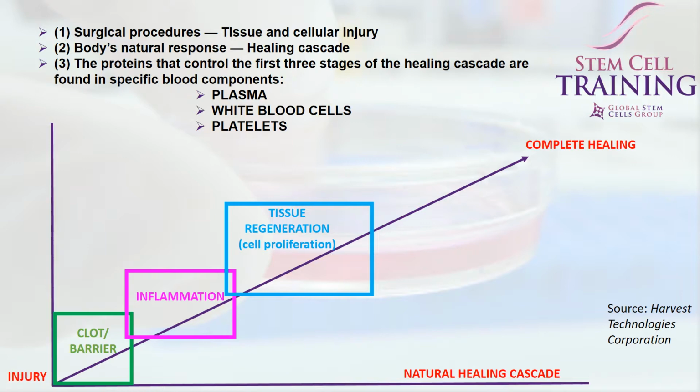This is where the stem cells begin to take effect. Finally, tissue remodeling and complete healing.